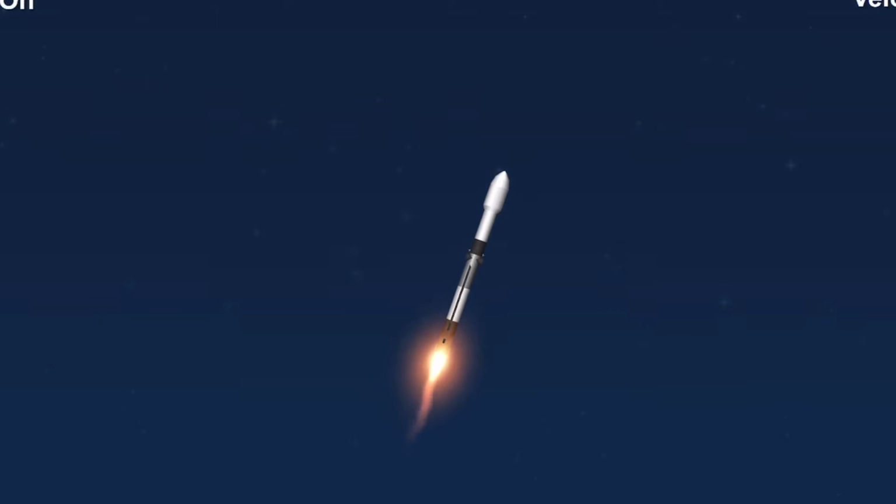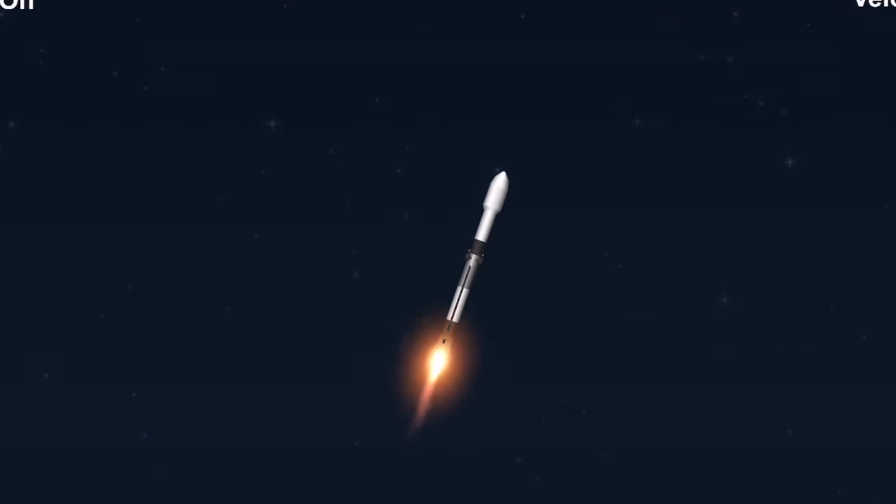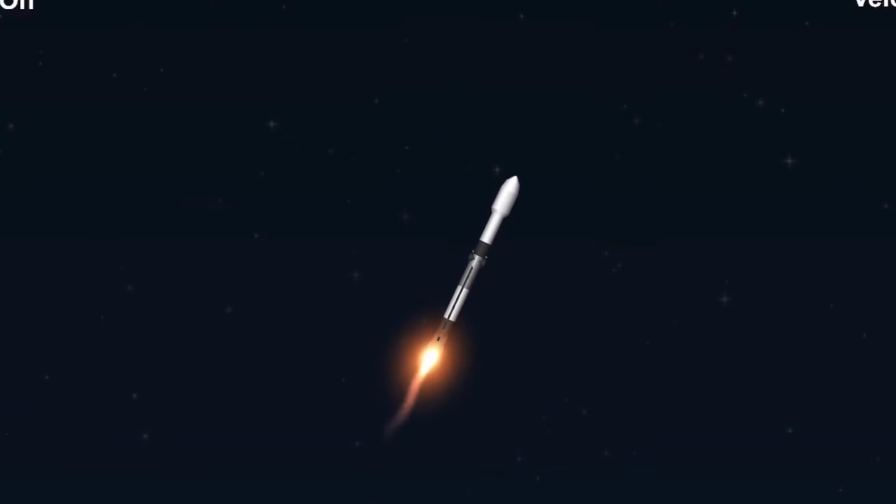Max Q. And now that we're through the point of maximum dynamic pressure, the structural loads on the vehicle are going to drop off as the density of the atmosphere continues to decrease. And Falcon 9 continuing to speed up. And we chill in those turbo pumps with liquid oxygen just to get them ready for ignition.